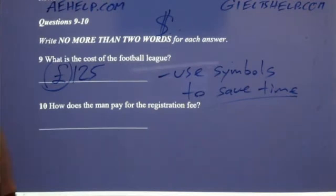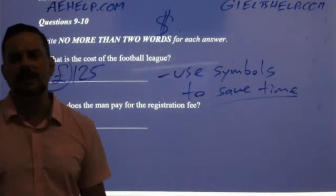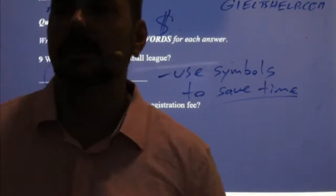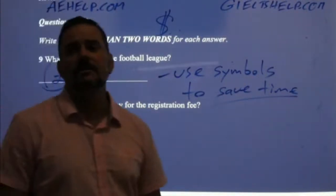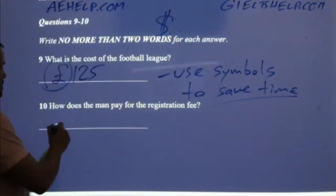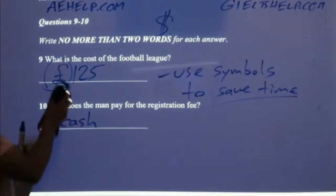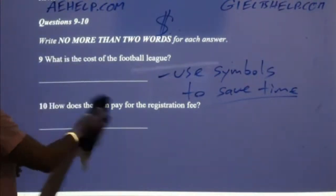And the very last one, how does the man pay for the registration fee? Credit, check, cash, money transfer? Toby says it's cash. Catherine Pang says it's cash. And Catherine, very good. Just all lowercase, right, Simran? It's not a proper noun, so you can just write cash. It's a common noun. Cash. Cash it is. Okay? Don't write money. That would be wrong.